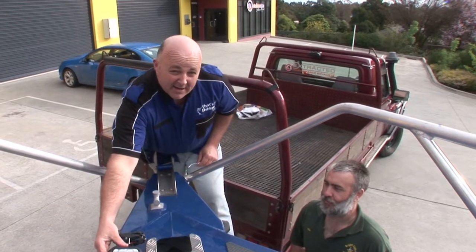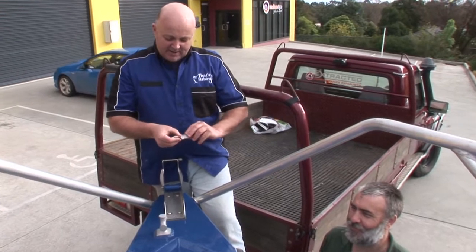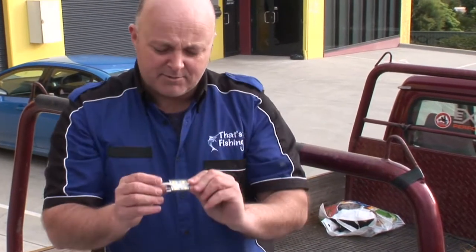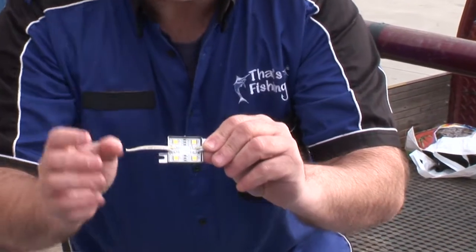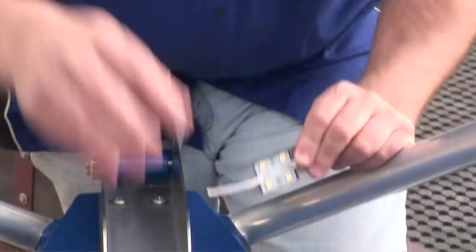Now the other thing I'm going to tell you about, just while we're out here and it's about to rain on us, is you're probably wondering what that is. It's a little LED light. And the reason I'm showing you this, it's full of resin, and those little yellow chips there are the actual light. Now we're going to mount that inside, down in where the winch is.